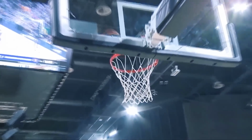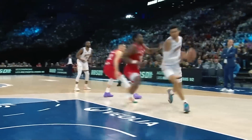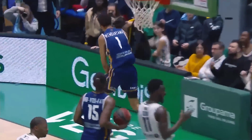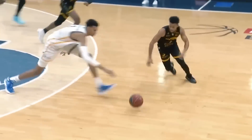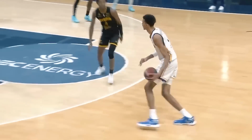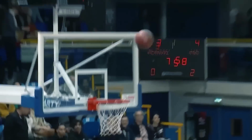But since he has the frame that he has, there really is no limit to just how unstoppable this kid could ultimately end up being, which is why I think teams are going to be forced to innovate and try new things in order to game plan, not just for Victor Wembanyama himself, but game plan for a team constructed around him and what new challenges that poses.